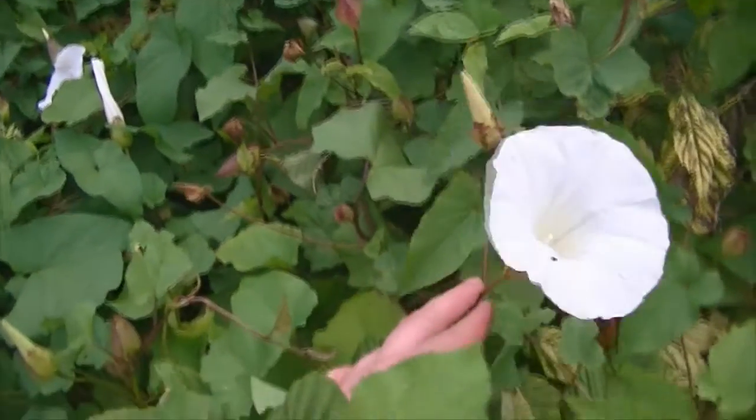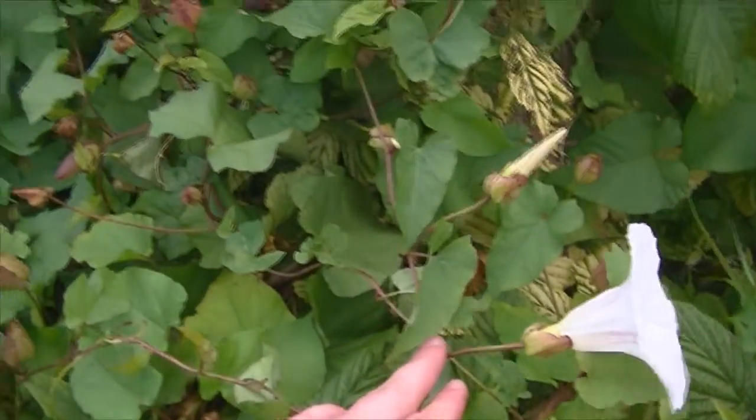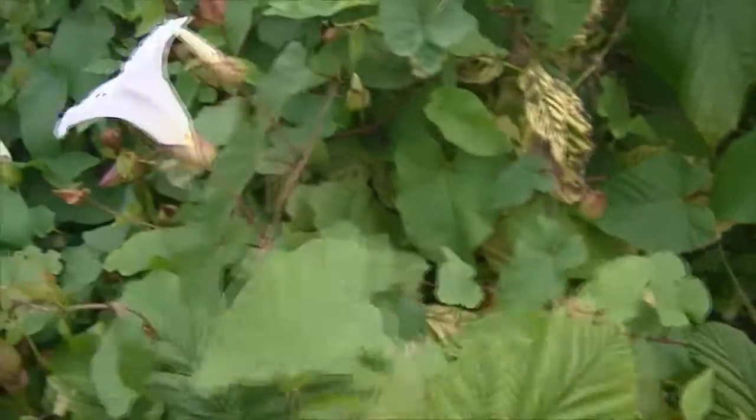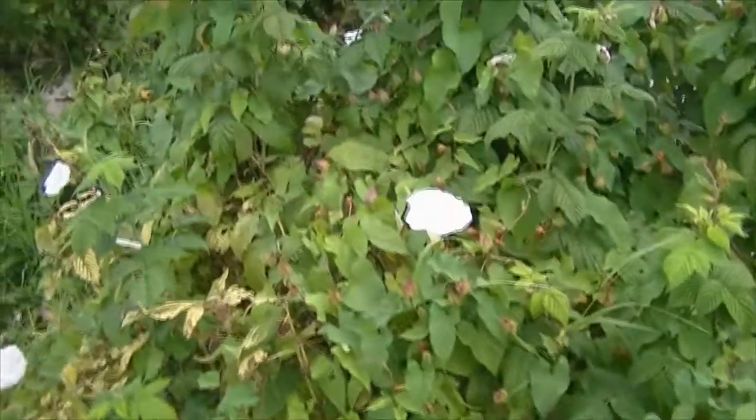So one thing that there's a lot of wrapped through the plants is this white flower. I don't know what it is. It was all through the blackcurrants. It doesn't really seem to be doing them any harm. I mean, there's plenty of blackcurrants, but I need to check that out because it has got a bit of a chokehold through a few of the berry bushes.